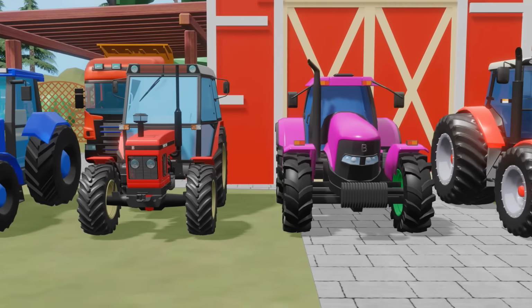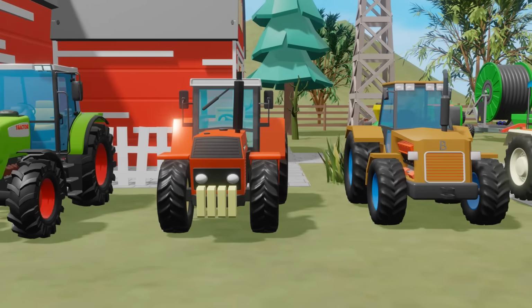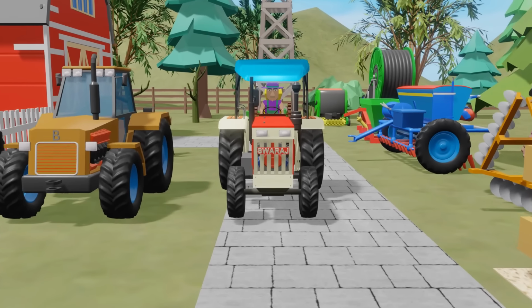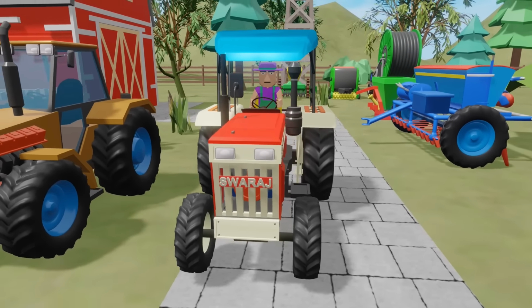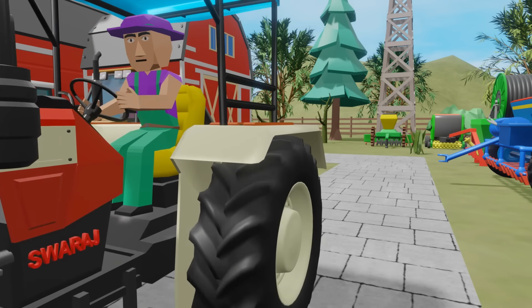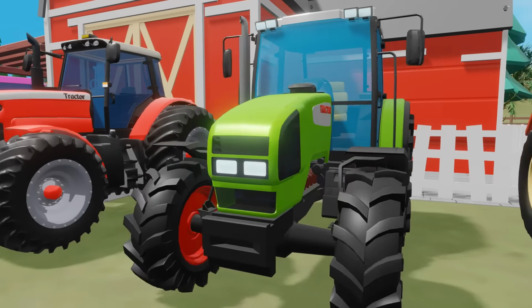Swaraj's small tractor was set to work harvesting maize. Surrounded by larger and more powerful machines, Swaraj stood out for his agility and reliability. As the first rays of sunlight began to illuminate the fields, Swaraj was already in full readiness. His engine purred softly as he set out for work, full of determination and ready for action.